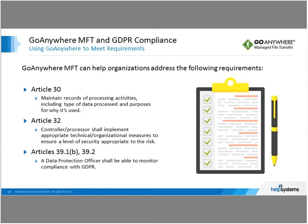In fact, we have a built-in report called the Security Settings Audit Report that goes through 76 different applicable security settings throughout GoAnywhere, and will let you know whether you pass or fail. If fail, we'll give you those mitigation steps to fix the reported failure and exactly how to do it within the product. Although this is not specific to GDPR, a risk-based approach to security is a common practice across most data protection regulations. And finally, Article 39 talks about each organization employing a data protection officer.